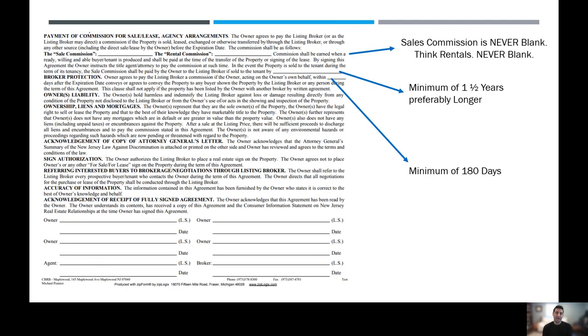Sales commission is never blank. Again, this speaks to rentals. Minimum of a year and a half, preferably longer. That's if the tenant were to buy the property. And then that last point on broker protection is not outlined like it is on an exclusive right to sell. On an exclusive, you actually have to write that in. So write in 180 days.